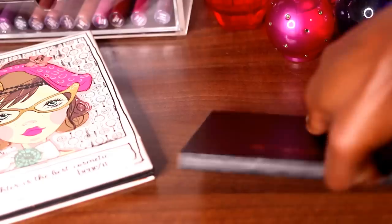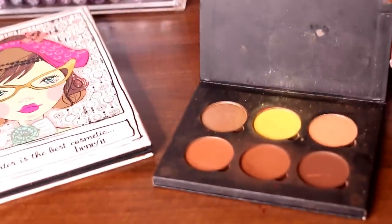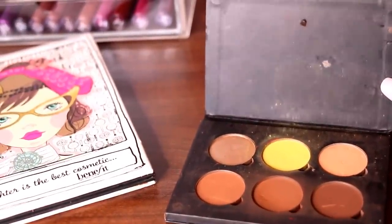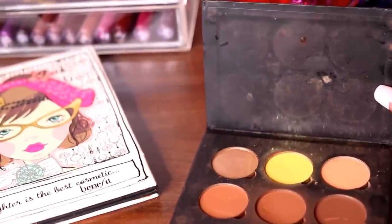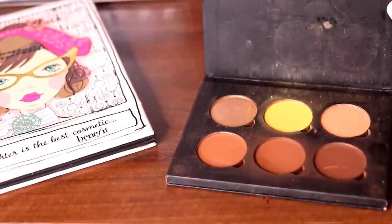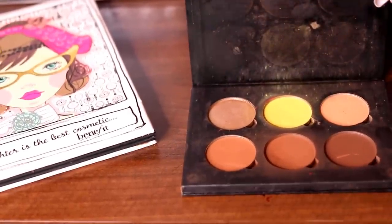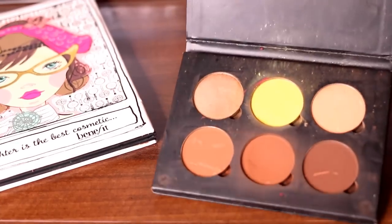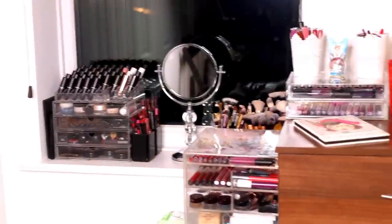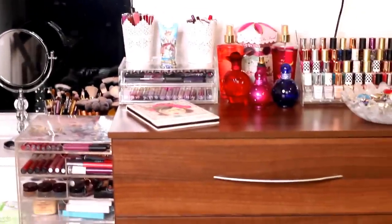Didn't show the Anastasia literally all my palette. Honestly, I'm not one of those people who clean their palettes after they use it, so you're just gonna see loads of really filthy palettes. But this is the Anastasia Beverly Hills individual contour palettes that I bought individually. Actually my go-to contour powders and stuff, so I wanted to show you that. So yeah, that is basically it for my makeup collection and storage.